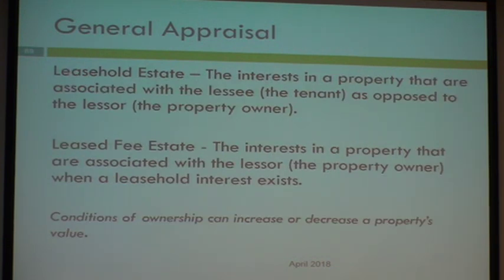How about a leasehold estate? The interest in a property that is associated with the lessee or the tenant as opposed to the lessor. So if somebody made improvements to the property, they had a leasehold estate. I'm in the middle of page 41. Or the leased fee estate, the interest in a property that is associated with the lessor, the property owner, when the leasehold interest exists. We've got a note here: conditions of ownership can increase or decrease a property's value. So if you've got a long-term lease on a property, it might affect what you get for the property. If you get a long-term lease that's not going to expire for 10 years, yet you've got a lease that's going to expire in a couple of years, and market rates have gone up, you may be able to sell the property, anticipating some more rent at a later time.